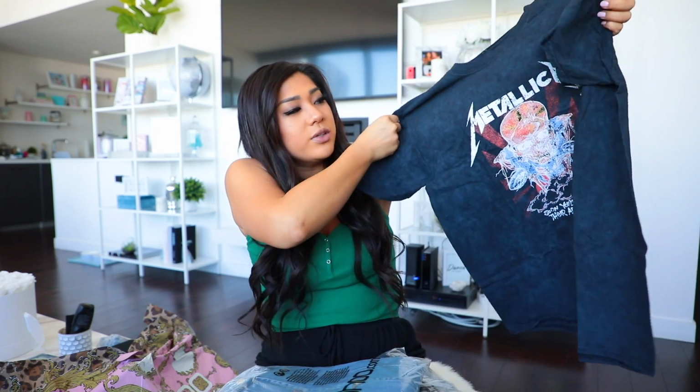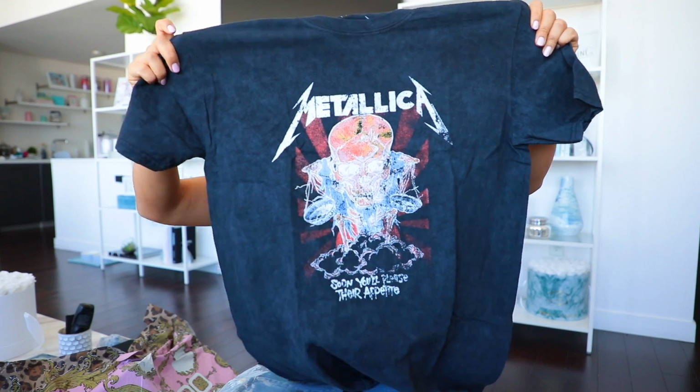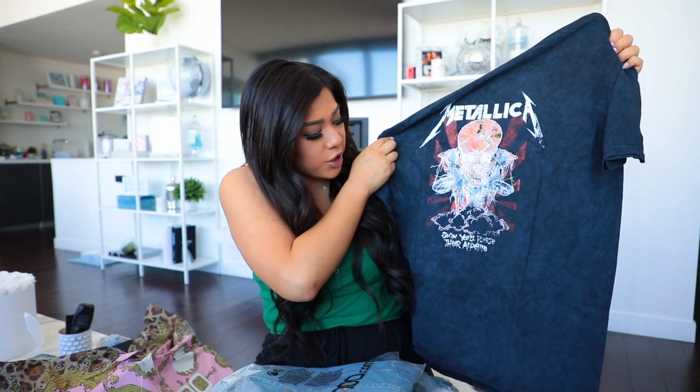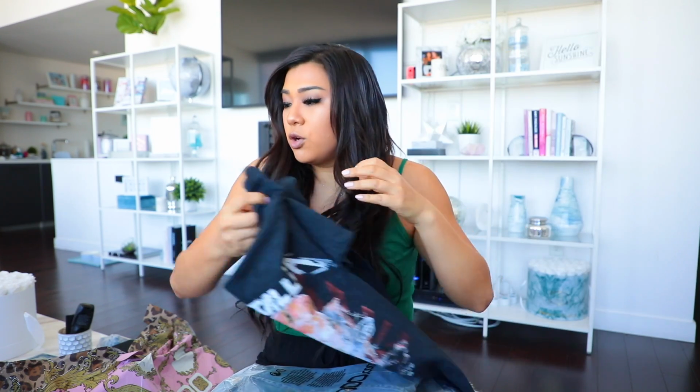Oh, okay. Next up, we got this graphic tee here, which I'm gonna do a little DIY to and cut a little shorter into a crop top for one of the looks, but this is really nice, and graphic tees are so expensive, especially those vintage ones, and I like that this has a vintage feel with the vintage wash. How many times can I say vintage in a sentence? Super cute. It's a Metallica shirt. And I like this a lot. That's actually really cool. I like the colors.